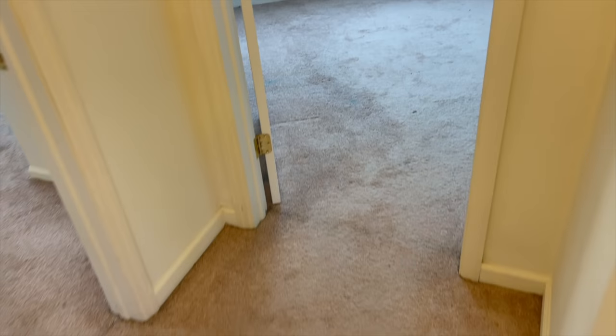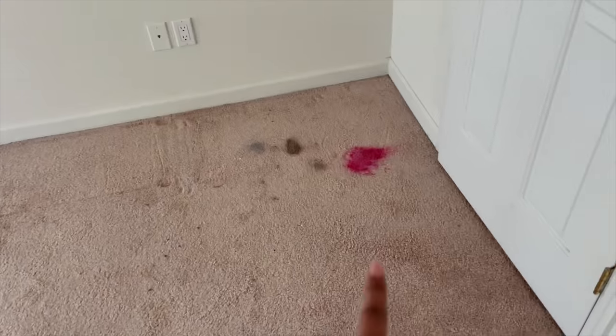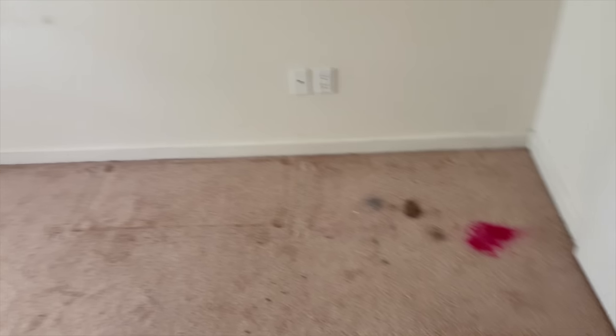All right, let me show you now the makeup room, which was the smaller of the two bedrooms. It's a really tiny bedroom. I would never consider this a bedroom, maybe for a child, but for me, it worked out well for a makeup room, and there are stains over this carpet.